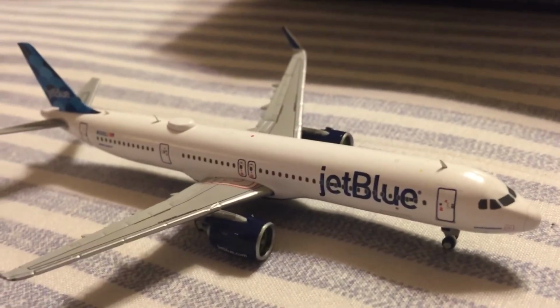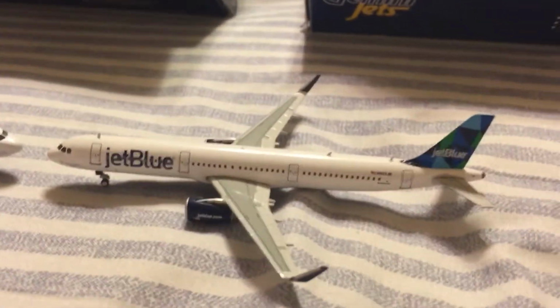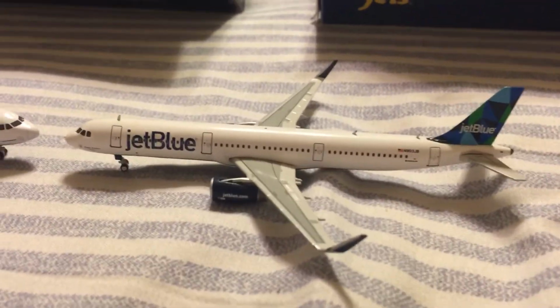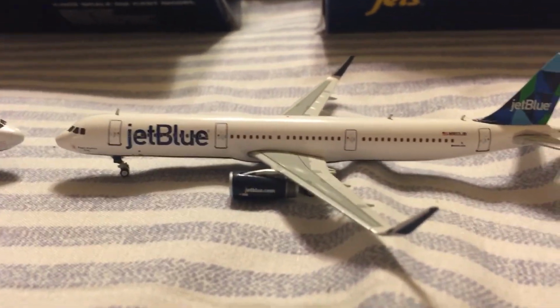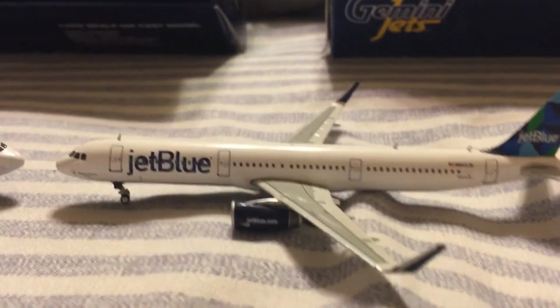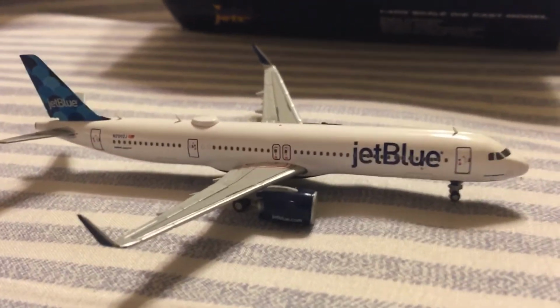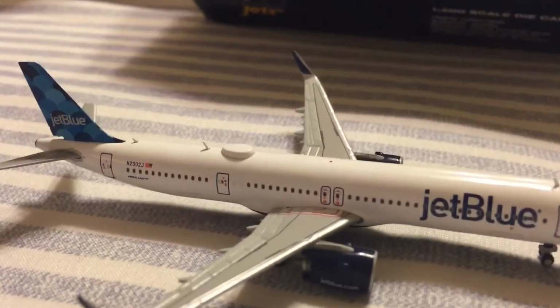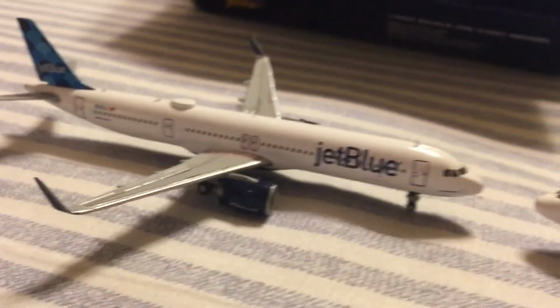I'm guessing this became new as the years went on, and I don't know if Gemini Jets has plans to re-release regular A321s with this domed antenna. But other than that, I'm glad it still has the communication antennas or aerials. But as you can see, this one has both the aerials and the in-flight entertainment antenna.